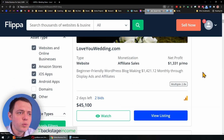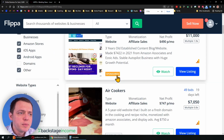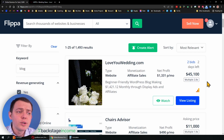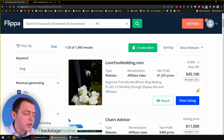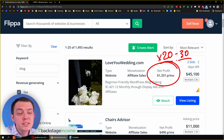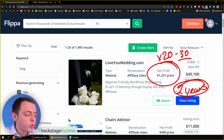So here's what I want to give you some take on. When you start looking at this, a rough guideline for what you can sell your blog, business, or website for is taking the net profit and usually multiplying it times about 20. You could do 20 to 30, that's kind of the range, but it depends on the industry, the business, and many other factors. The reason for that is you're looking at almost 2 years' worth of profits.